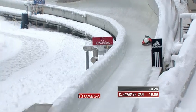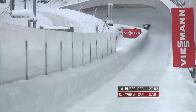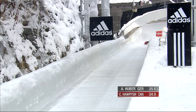A little bit of a brush there off the right-hand wall at the exit of corner 3, but pieces it back together nicely for the top of the track. A little bit early to Kreisel here. You're going to see her high on that first pressure above those blue lines, dip down below.